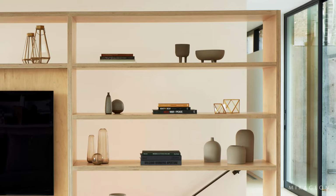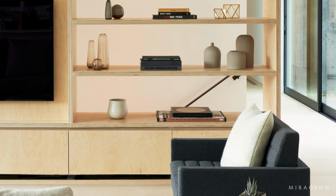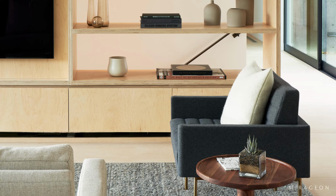The living room, dining room, kitchen, and bedrooms are located on the third floor in a rectangular volume cantilevered out, which is offset from the group forming the foundation of the house, following the rough slope of the hillside terrain.